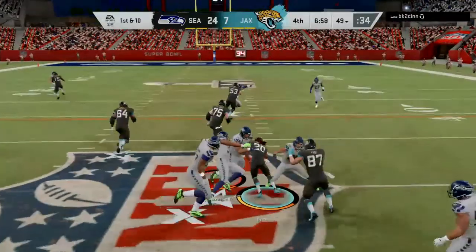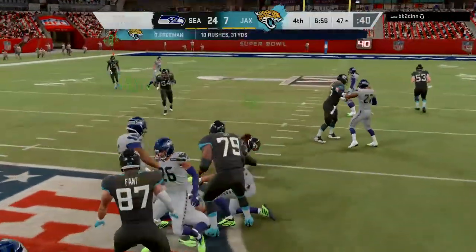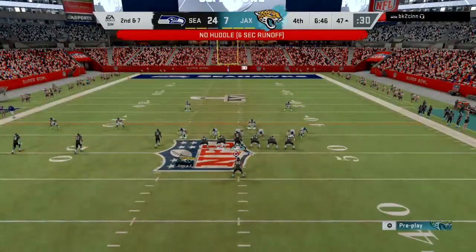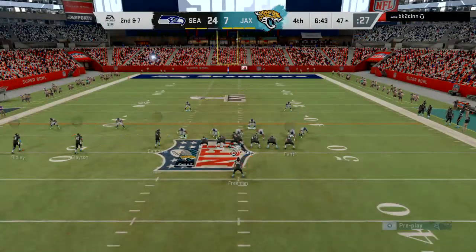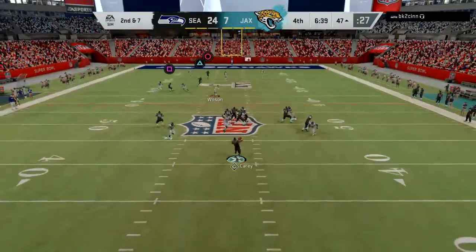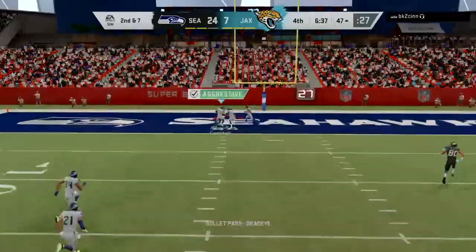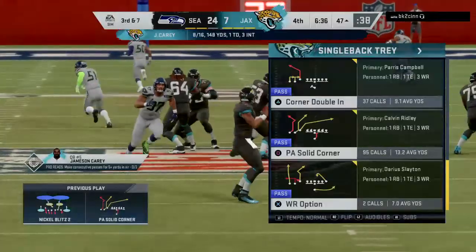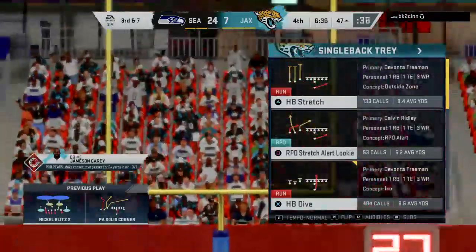Freeman again, a first down carry. And he's up across midfield and down into Seattle territory. A gain of 3, second down. Off play action, carry. There goes a deep ball, end zone. Back of the end zone, could he get his feet down? No, it's incomplete. Just nothing there again.